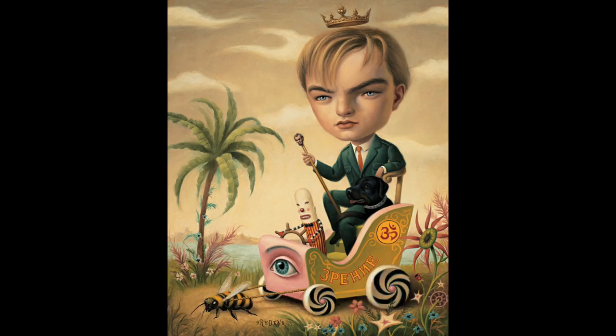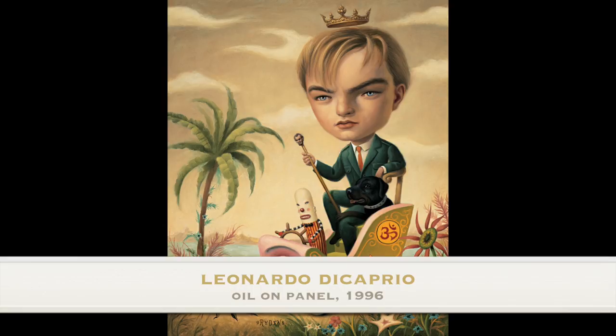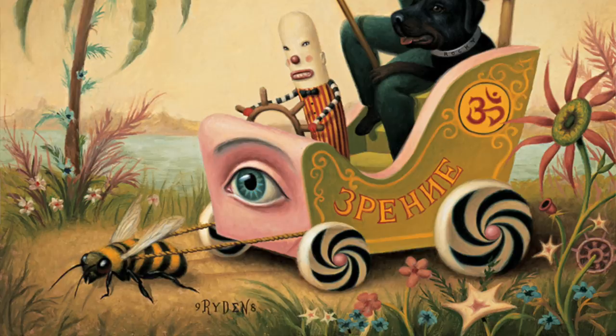And then painting number 10, the last one, which is a painting of Leonardo DiCaprio. It was painted in 1996. And I love this painting because I'm a big fan of Leonardo DiCaprio. I enjoy a lot of the movies he does. I think he's a great actor. In this painting, he's wearing a crown. He's a king of what land, or a king of Hollywood.